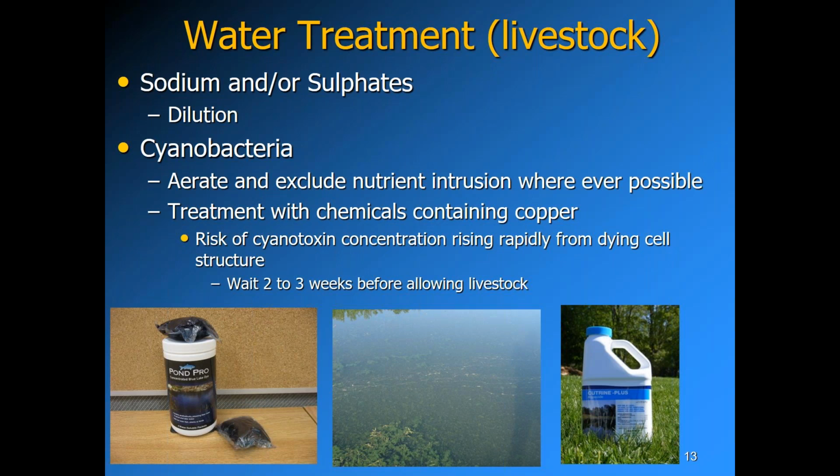On the bottom left-hand corner there's a photograph of a product called a pond dye or colorant, and all that's designed to do is color the water. It's a blue dye, designed to block the ultraviolet light that the cyanobacteria use as an energy source.